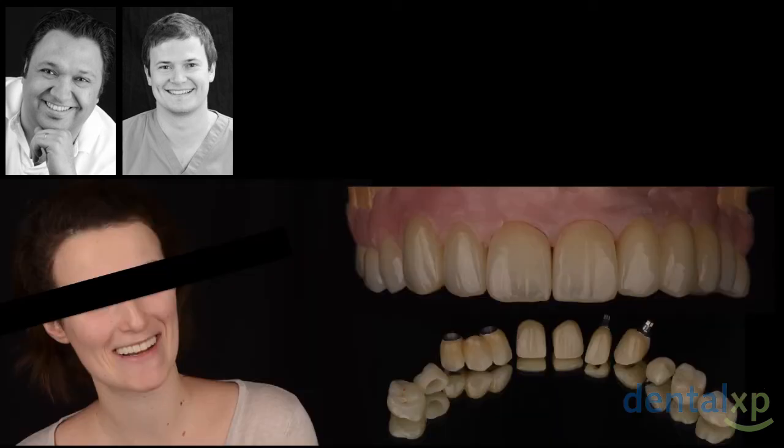Because of the two-stage bone grafting procedure that she has to go through, the maxilla was the first jaw that we finished. We did it using the conventional integrated workflow at this time because we didn't have the full digital workflow yet. And you can see that because of the space limitation that we get in this case, this procedure was really very useful to get a nice aesthetic outcome.